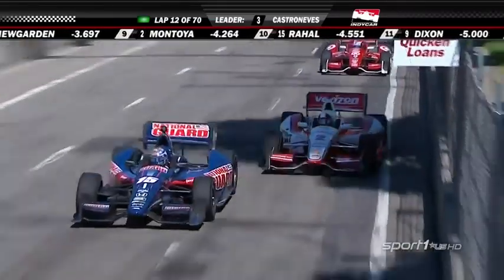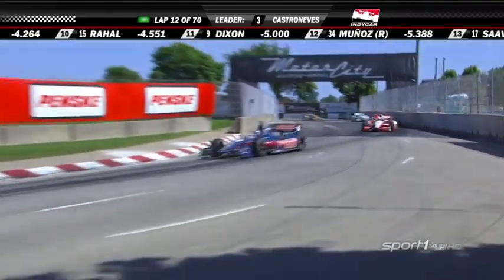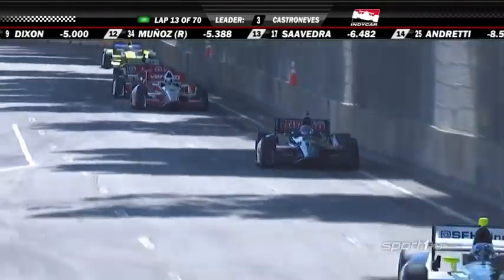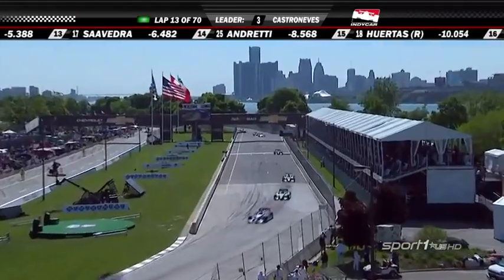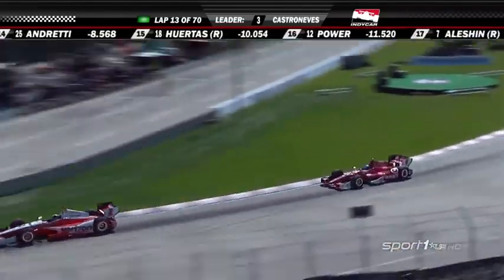There goes Rahal. Yep. The power down situation that we spoke about, people turning those rear tires, spinning them, taking the grip away. And that's exactly what Juan Pablo was doing. Great job, Graham. Mix 3. Yeah, Graham knew it. Mix 3. Always have to be managing the fuel strategy.